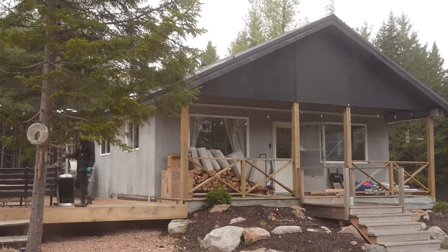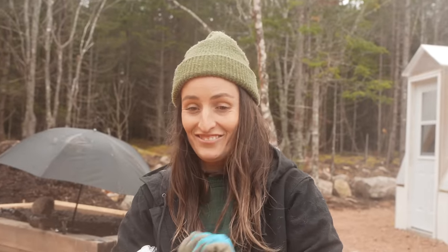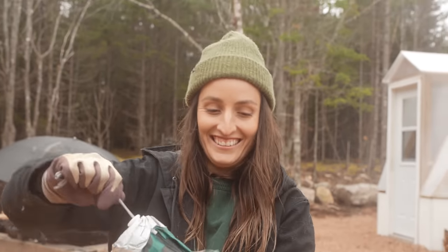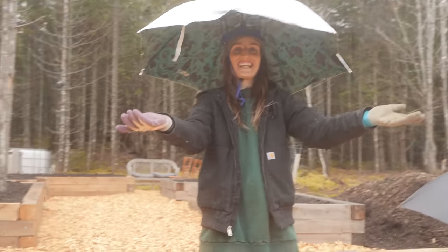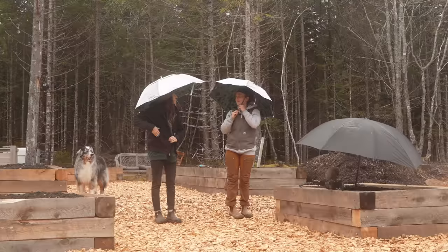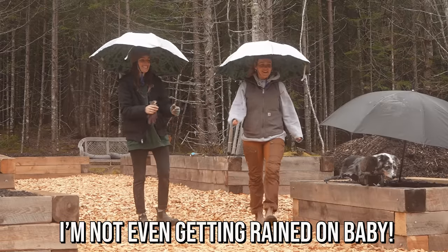Rainy day. Yeah. But we're prepared. You're all gonna be like finger gloves, umbrella. You're not gonna know who we are. Are you ready? Ready for your spring? She's a walking umbrella. That umbrella is alive. And I can use my hands and the cameras don't get wet. We look cool. I'm not even getting rained on, baby.